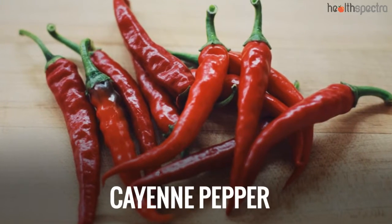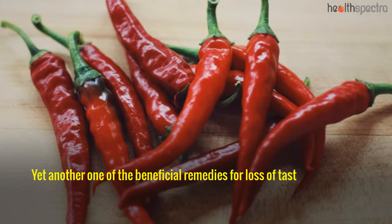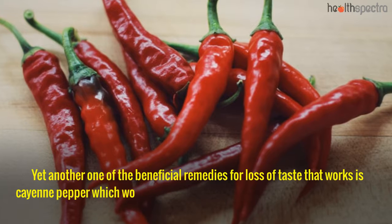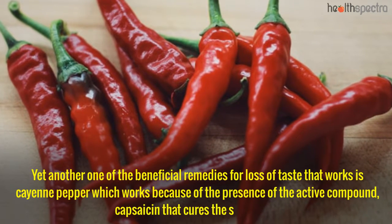Cayenne pepper. Yet another one of the beneficial remedies for loss of taste that works is cayenne pepper, which works because of the presence of the active compound, capsaicin, that cures the symptoms.